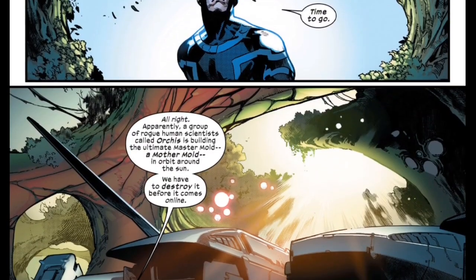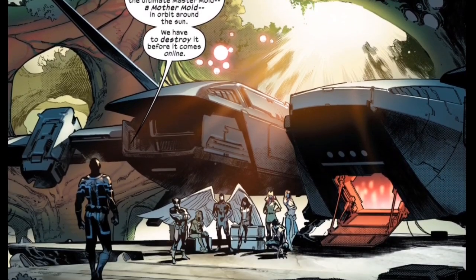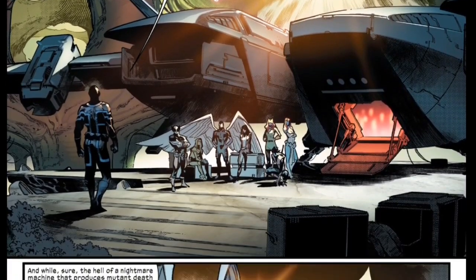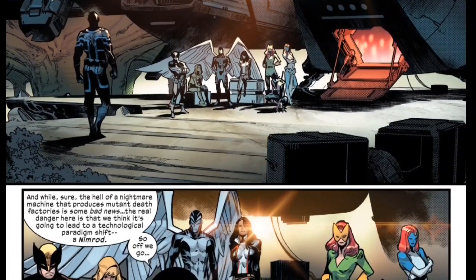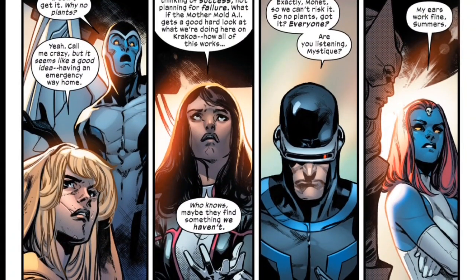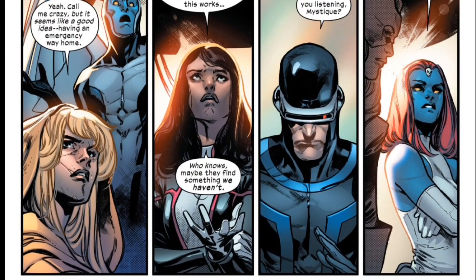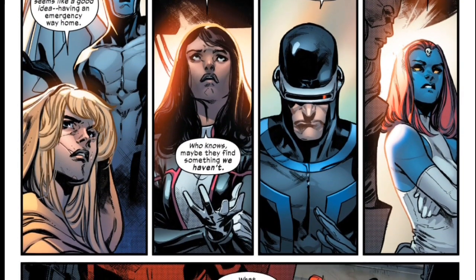So on the next page, we see Cyclops go through the portal, walk to the Blackbird, and we see his team. It's Wolverine, Husk, Archangel, Monet St. Croix, Jean Grey, Nightcrawler, and Mystique. So Archangel and Husk are like, why no plants? If things are going to get as hairy as you say they might, then we might need a fast getaway.